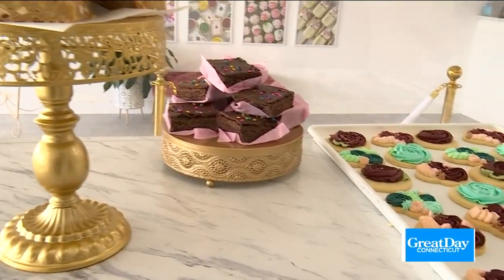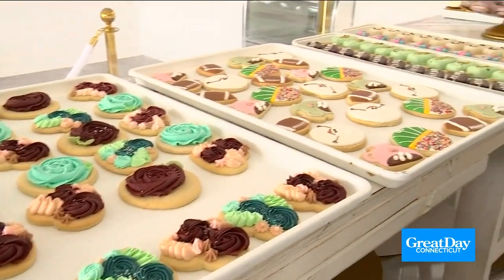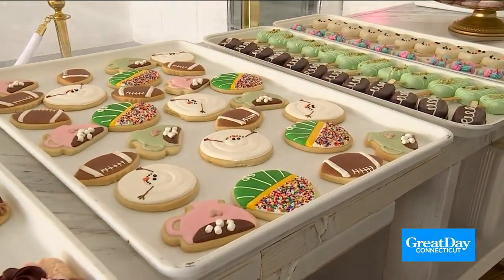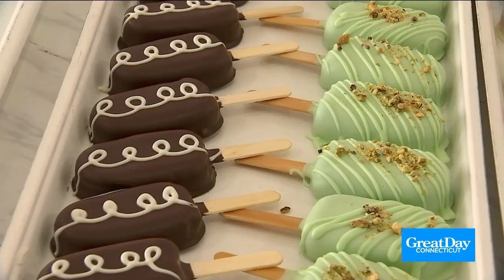These are our really popular cookies, our decorated cookies and buttercream cookies. But look at the detail on all of these. My goodness. Yeah, we have some for Super Bowl coming up. We did a winter theme this week. These are also so popular.